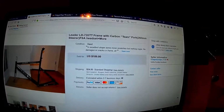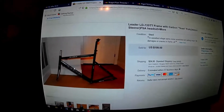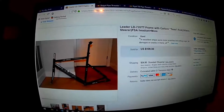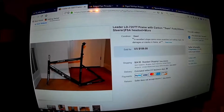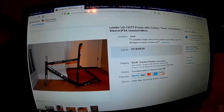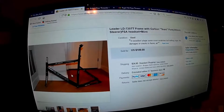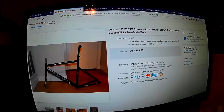Okay, so this bike right here, I took a little bit of a hit on it. Or I didn't take a hit. I probably made $20 on the entire bike. These pictures actually were from the marketplace ad that I had my wife go buy this bike from. And these were all his pics. I didn't even use mine.